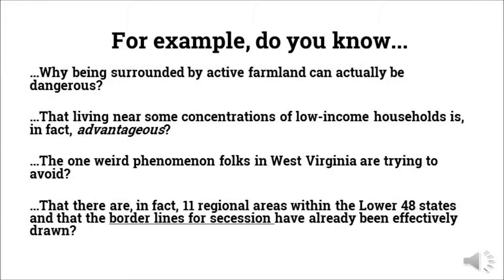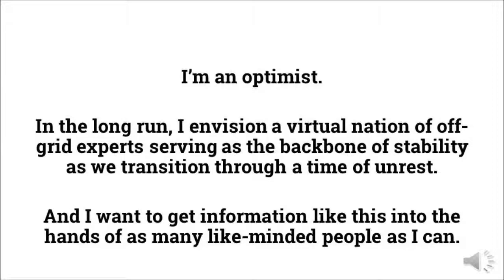For example, do you know why being surrounded by active farmland can actually be dangerous? That living near concentrations of low-income households is in fact advantageous. Did you know about the one weird phenomenon folks in West Virginia are trying to avoid? And did you know that there are in fact 11 regional areas within the lower 48 states? The borderlines for secession have already effectively been drawn. See, I'm an optimist. In the long run, I envision a virtual nation of off-grid experts serving as the backbone of stability as we transition through a time of unrest.